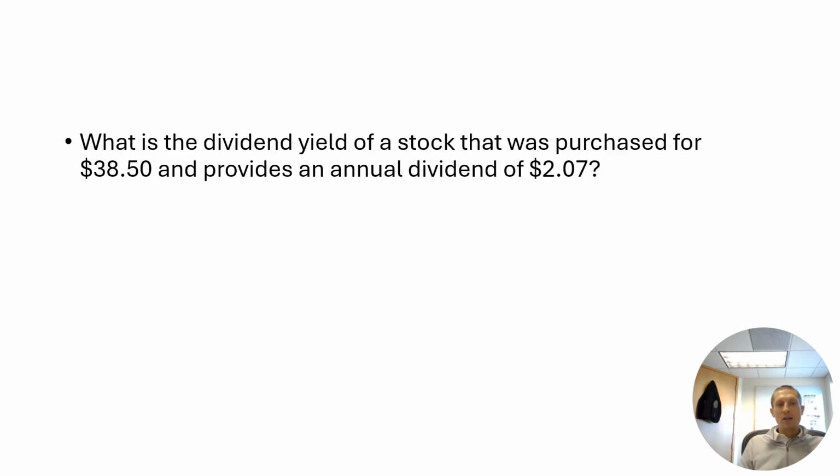So let's look at an example here. What would the yield be, right? What would the return be here of a preferred stock that was purchased for $38.50, and it provides an annual dividend of $2.07? All right, see if you can calculate what the dividend yield would be here on this particular preferred stock. I'll give you 30 seconds or so here to solve this particular question.